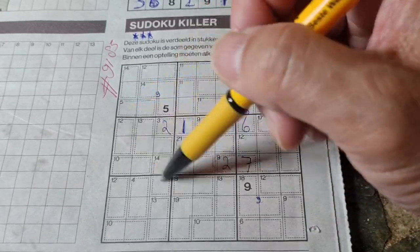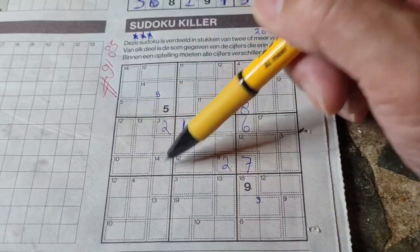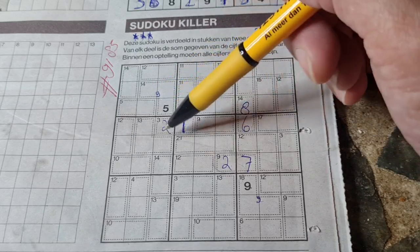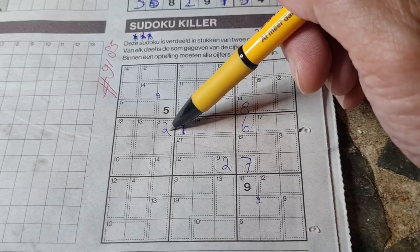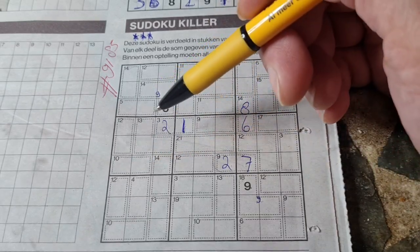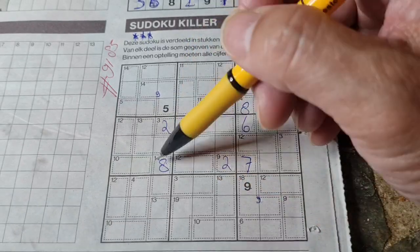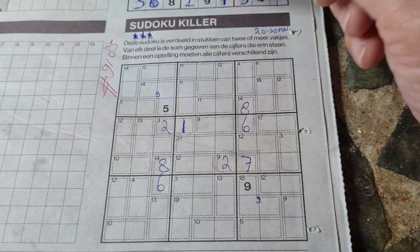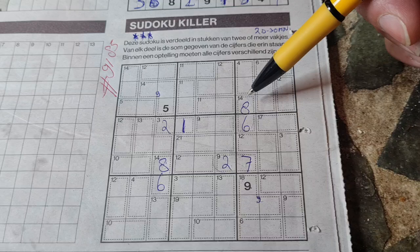Now, this big square has one sharing box. If I count all these numbers, I will know what number this will be. 12 plus 13 is 25. 25 plus 2 is 27. 27 plus 10 is 37. So 45 minus 37 is an 8. Again, this box is an 8. In the box of 14, the combination will be 8 plus 6 is equal to 14. Now this is complete. I believe all the boxes are complete.